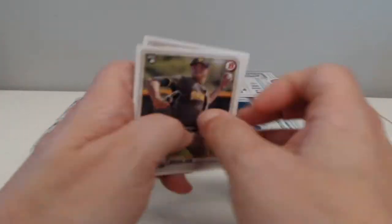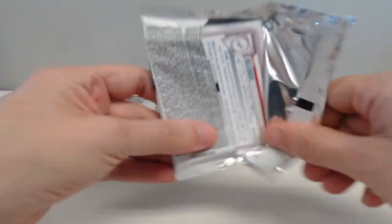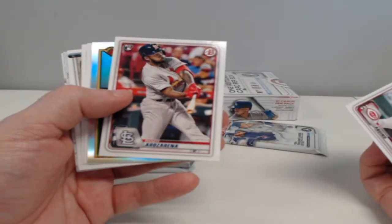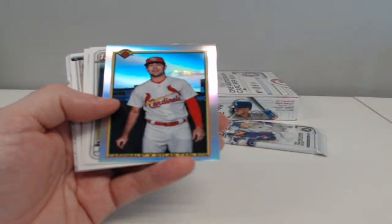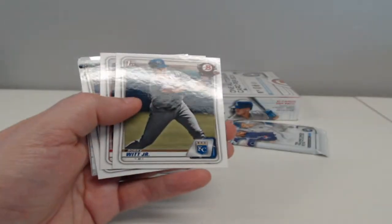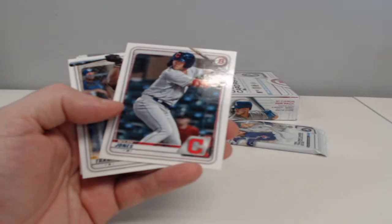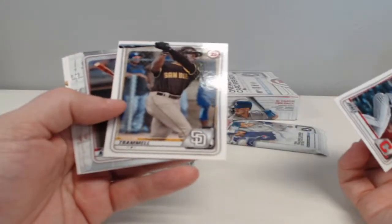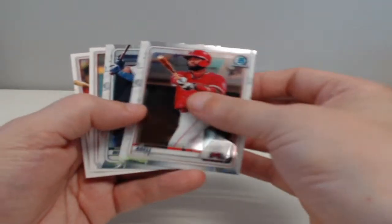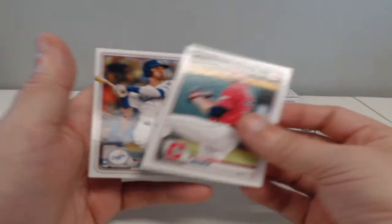Morjon and Seth Brown, base rookies. Aquino, Arizarena, those are base rookies. Dylan Carlson, throwback for the Cardinals. There's a Bobby Witt Jr., Bowman first. Paper, Nolan Jones, Tyler Trammell, Joe Adell. That is a base chrome, and Evan White base chrome. Shane Bieber and Cody Bellinger.